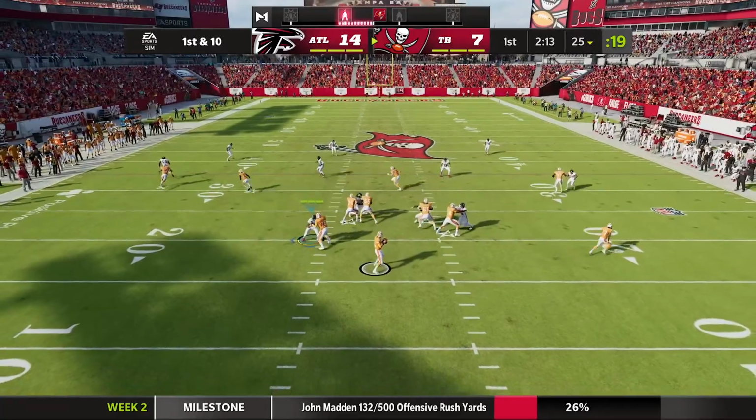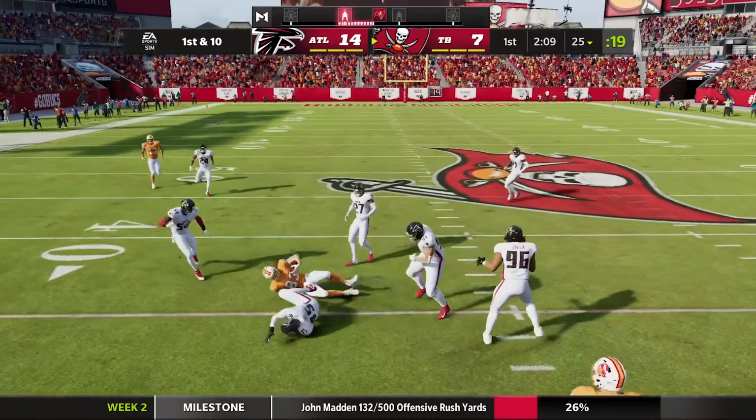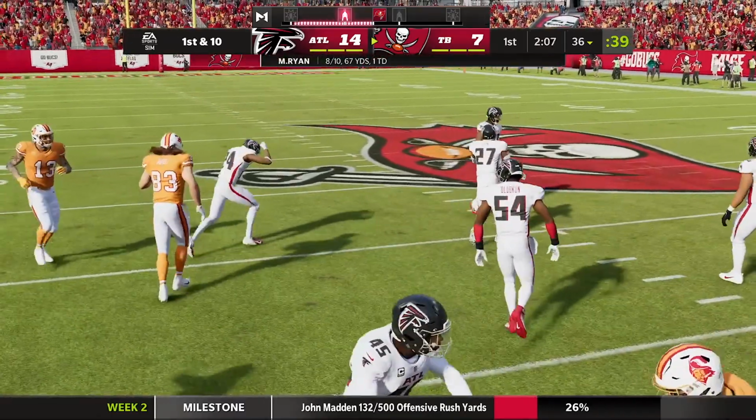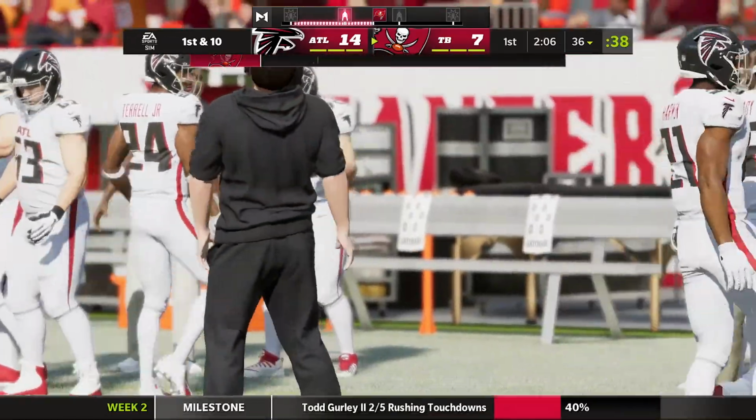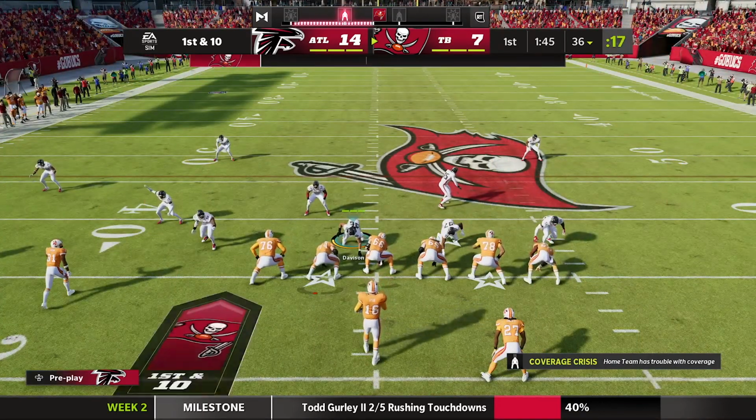They'll throw on 1st down with Ryan. He's got his big tight end. That's Hurst. And they're able to get this one across the 35. A gain of 11 to kick off the drive, and it's a quick 1st down.